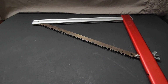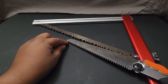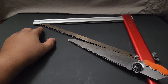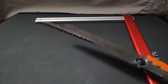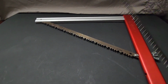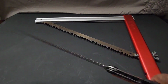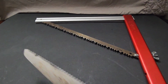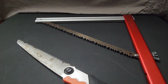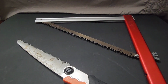Now, in comparison to the Eversaw, as you can see right here, you get about a blade and a half more with the 7 saw, okay? And like I said, this would be for medium to larger size branches or logs, and this would be for smaller, okay? This is more of a smaller item. Not saying that it isn't good. It can do the job to build a fire, but if you want to build a shelter or you want to do something a little bit more heavy duty, I would go with the 7 saw.